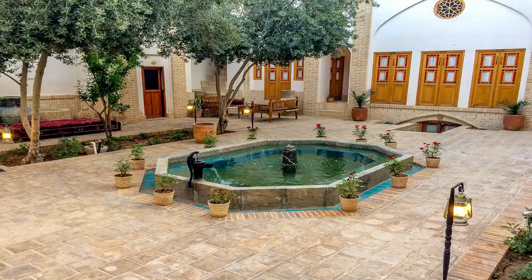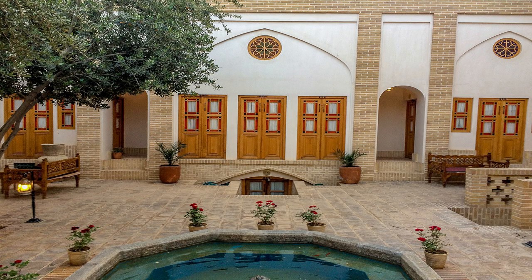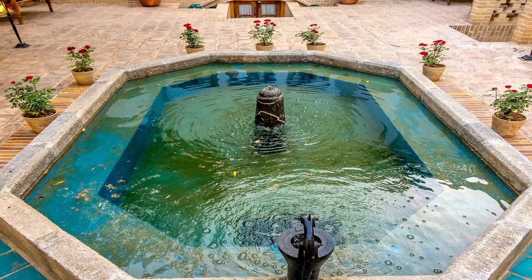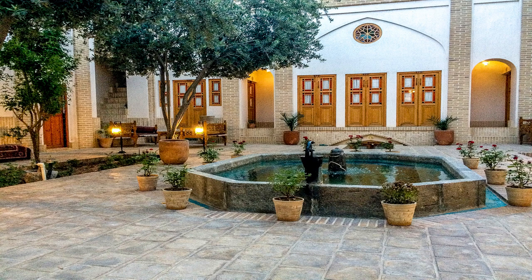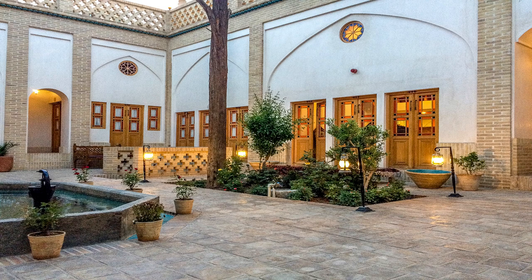On every side, you can observe the symmetrical structure that is so common in Iranian architecture. This kind of design makes the building stronger and, in case of any destruction of one side, masons could easily copy the design of intact parts for renovation.